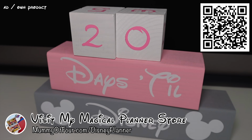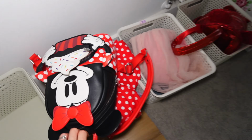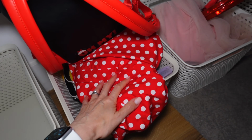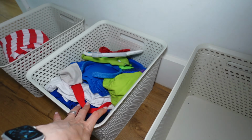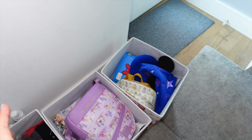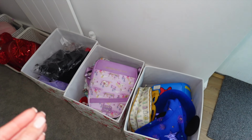So the start that I have made is gathering loads of different outfits into different baskets. So that is all of the stuff we're wearing to Animator's Palette the first time we dine there. This is all the Winnie the Pooh Disneybound stuff. That's another group, Disneybound. This is all the Toy Story stuff. They're Will's t-shirts. I'm starting to gather things, but because I've already been doing it, it doesn't look like I've done a lot, but we've been trying things on the children.